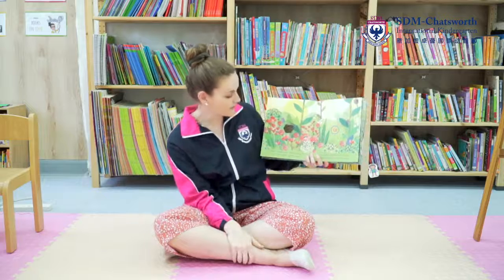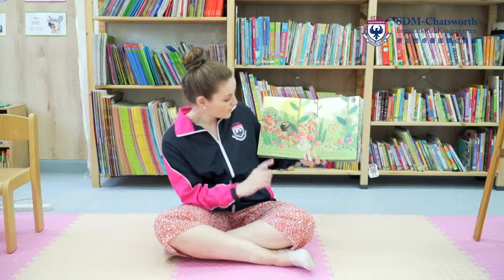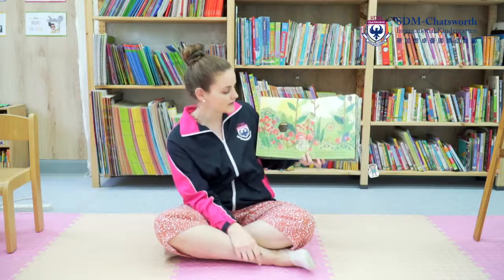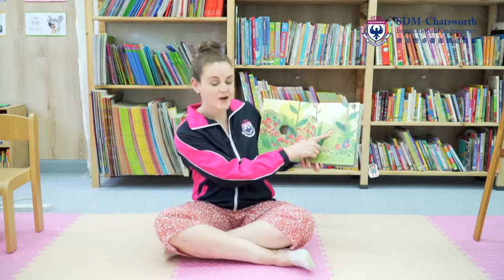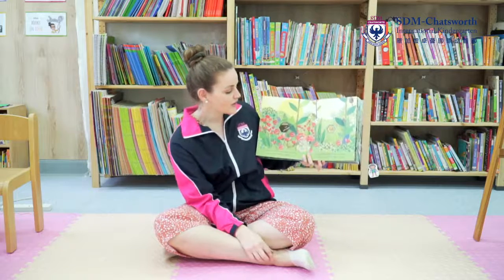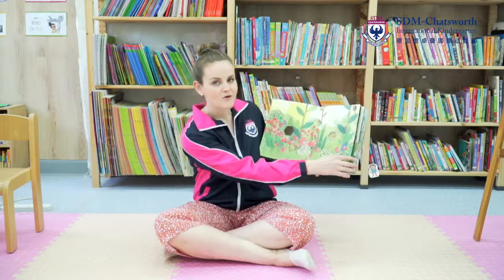Dawn is breaking on a brand new day. And in the meadows, poppies sway. Can you see all the beautiful poppies?A bee appears over there, striped black and gold. A wonder of nature is about to unfold.